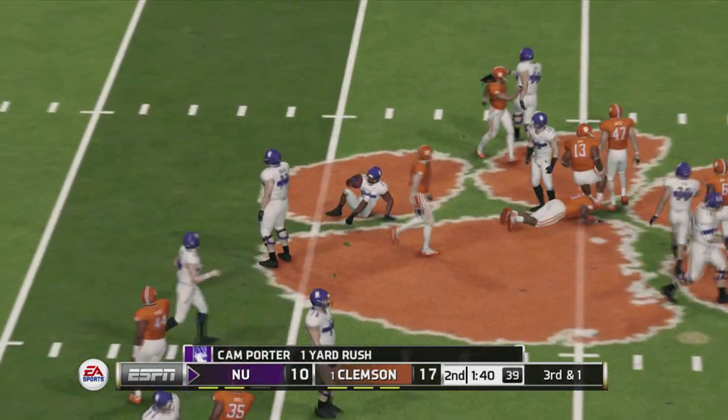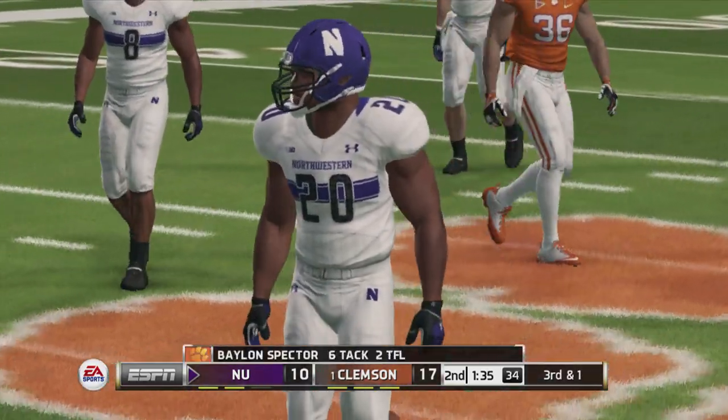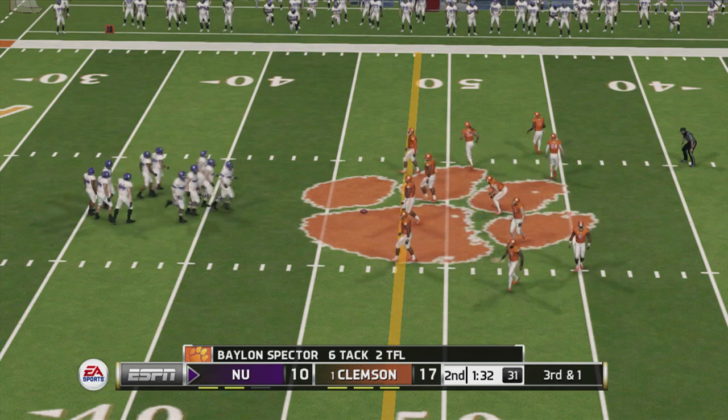To about the 47-yard line. That's a gain of 1 on the play. That'll make it 3rd and 1. Short yardage situation here. It's 3rd and 1.